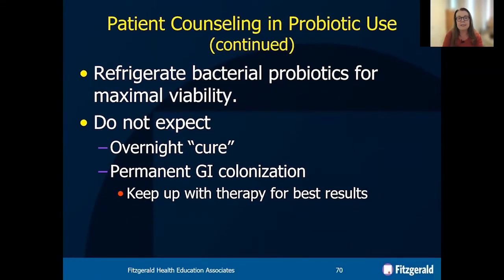Refrigerate bacterial probiotics to maximize viability. And for people who have a chronic GI issue, they should be advised if they're taking it for IBS or the like, that it's not going to be an overnight cure and that it will also not result in permanent GI colonization, that you need to keep up with therapy.